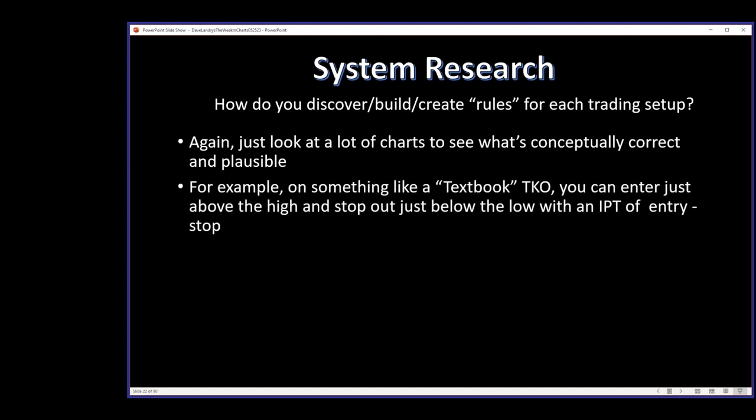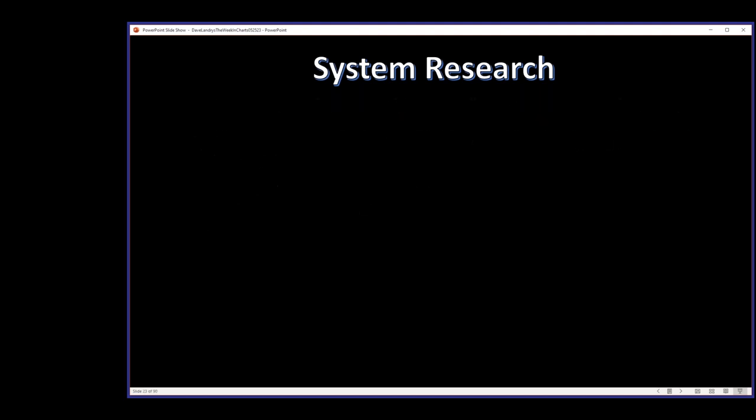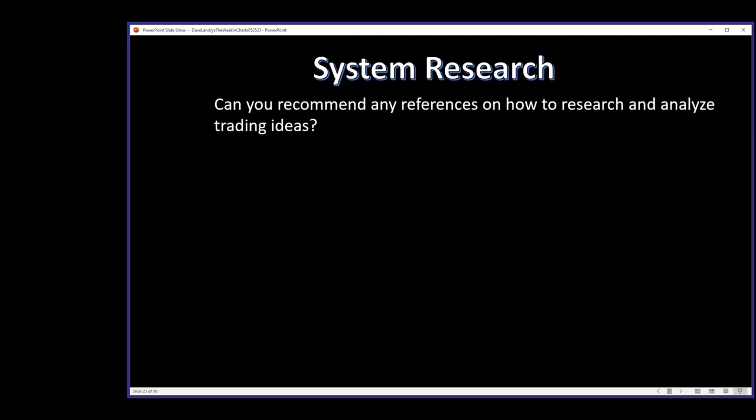Now, as an example for rules and such, it's something like a textbook TKO. That's where you have a TKO and a big wide range bar down. Sometimes you can enter just above the high and put a stop in just below the low. And then if you take that measurement of entry minus the stop, that gives you the initial profit target, the IPT. By the way, I do have a spreadsheet in the members resources on my website where you punch in the entry and the stop, and it'll calculate the number of shares based on your account size and the risk you want to put up. It'll also calculate that IPT for you. And that's the beauty of a textbook TKO. Everything is already laid out for you.